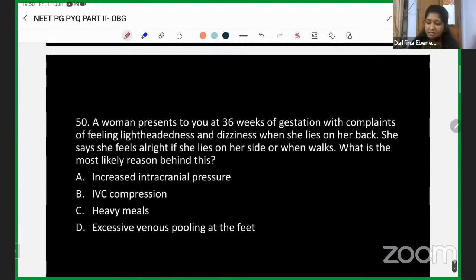Coming to the last question of our session, a woman presents to you at 36 weeks of gestation with complaints of lightheadedness and dizziness when she lies on her back. She says she feels all right if she lies on her side or when she walks. What is the most likely reason? Increased intracranial pressure, IVC compression, heavy meals, or excessive venous pooling at the feet? The answer is IVC compression by the gravid uterus.